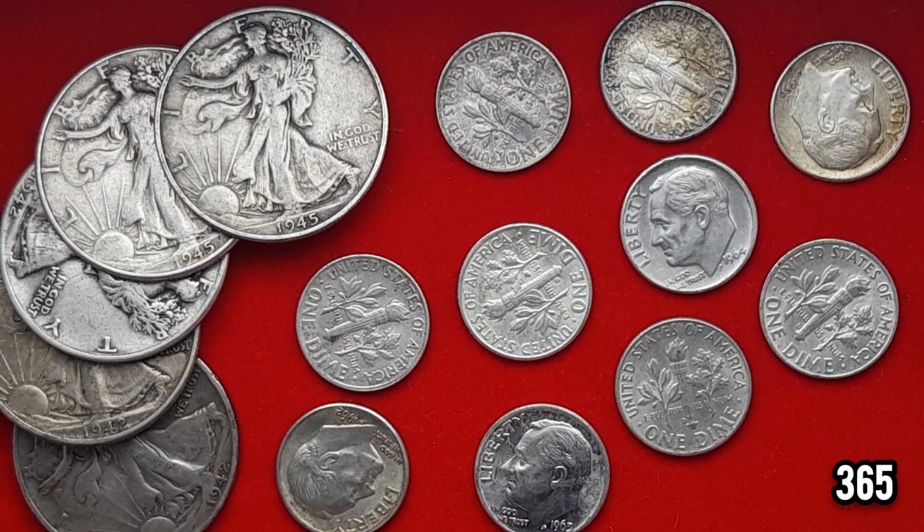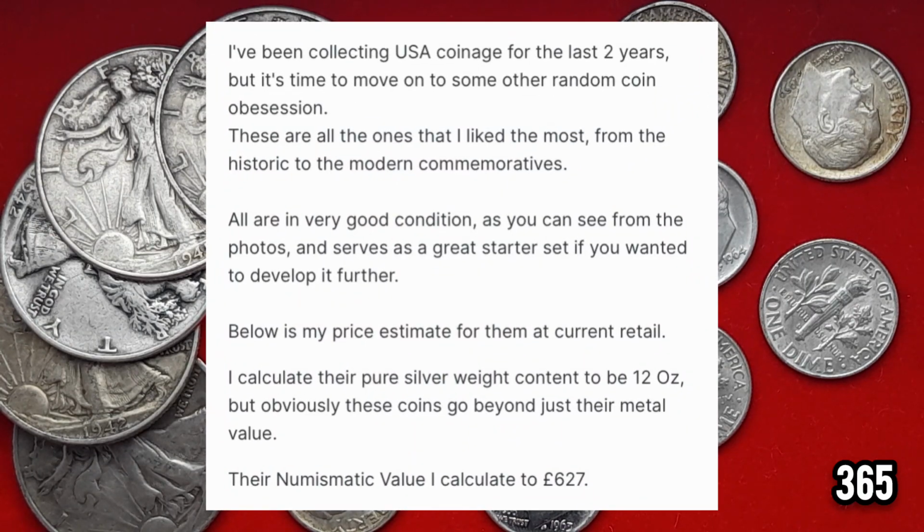So this first slide shows you the actual advert, and they're called topics. So on the Silver Forum you get topics, and that's where you advertise things for sale. So it says, I've been collecting USA coinage for the last 2 years, but it's time to move on to some other random coin obsession. These are all the ones I liked most, from the historic to the modern commemoratives. All are in very good condition, as you can see from the photos, and serves as a great starter set if you wanted to develop it further.